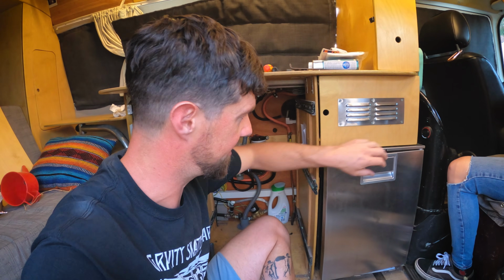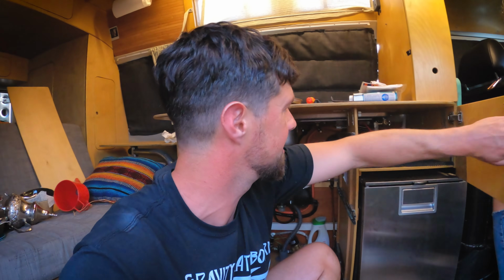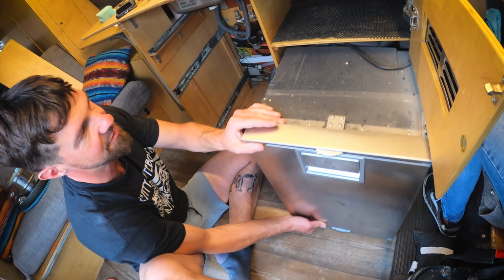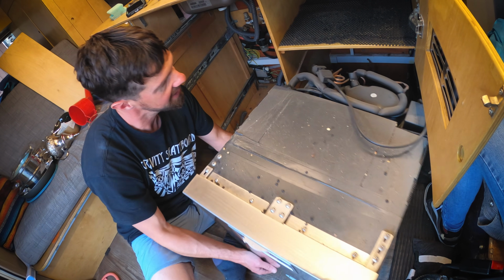For those of you that are wondering if you should clean behind your fridge every now and again to keep it working efficiently, you should. I haven't done this for 4 years because mine is an absolute biatch to get out, but we just released the beast. Let's see how bad it is. 4 years of disgusting van life, dust and dirt from all those bumpy roads. Let's see how bad.